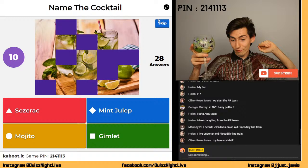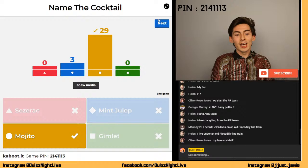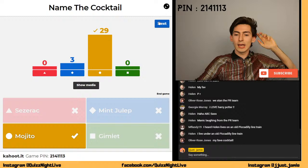FFC, Espresso Mart. Yeah, I know. 32 aren't, who's playing? How many of you are actually playing? This is so exciting. Yes, it was a mojito. Well done. I'm not sure if a mint julep is... well, it's not that. So, yeah. These are classic cocktails. That's part of the round. So they're all going to be classically classic drinks.